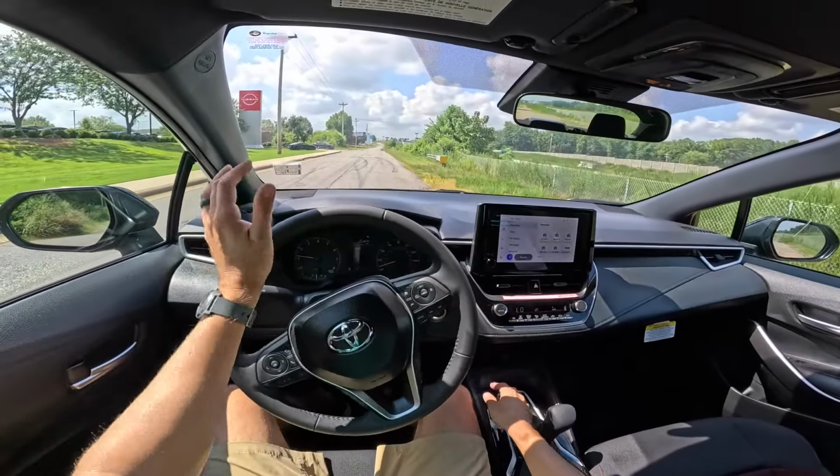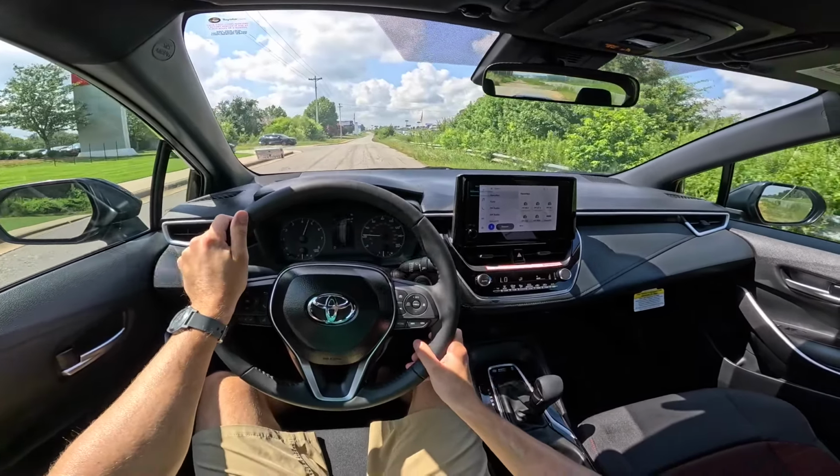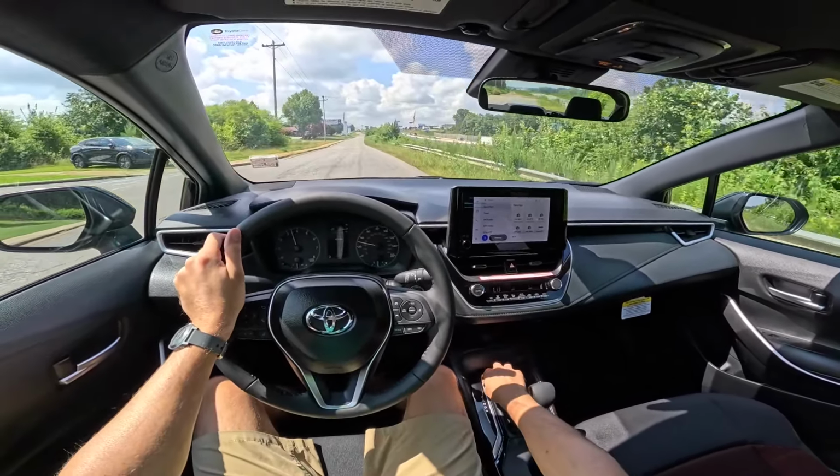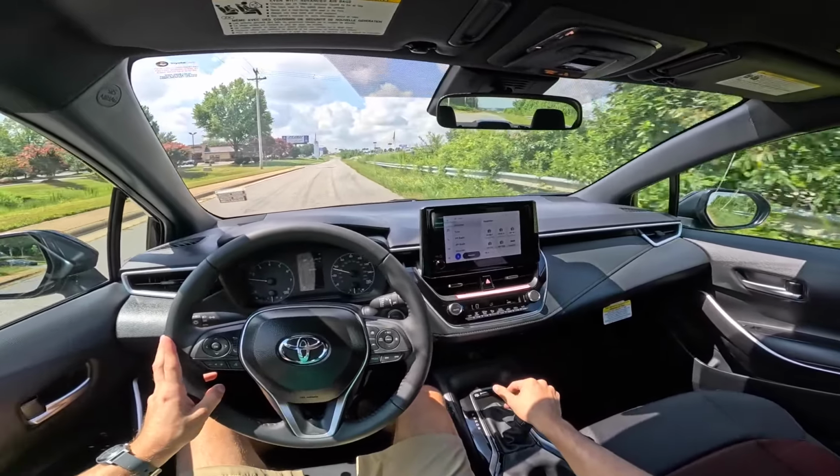If you put it into sport mode, all it really does is make the transmission even more aggressive, which I'm not gonna do that aggressive on a new engine, but yeah, you're really using a lot of the engine, which I'm not the biggest fan of.